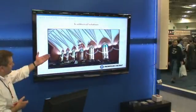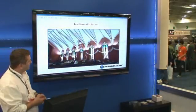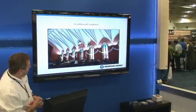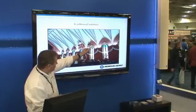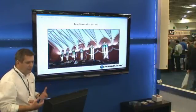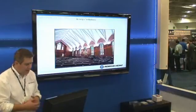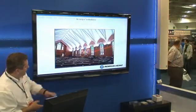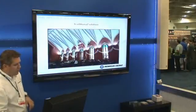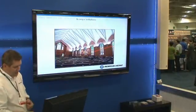Here's a church, and with their traditional solution, this is a before and after, so they have a cluster of loudspeakers here, and I guess they figured it wasn't quite covering well enough, so they stuck a few more there and there. Their old system, obviously they weren't happy with it because they asked for it to be replaced, and we replaced it with ICONYX. ICONYX there and there. Much nicer, much more sympathetic to the architecture.